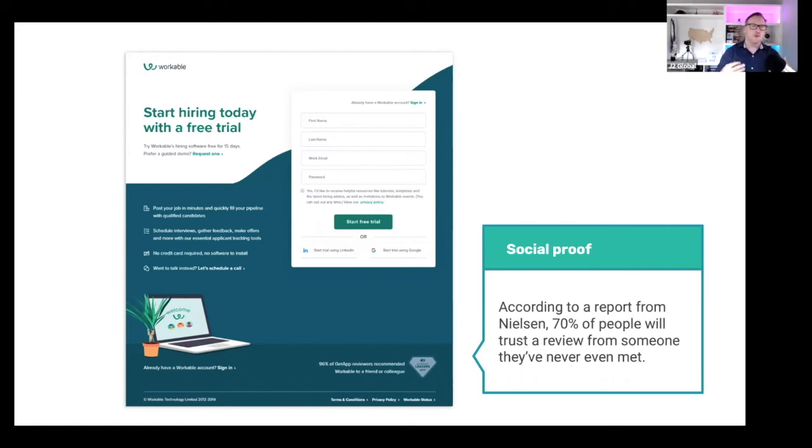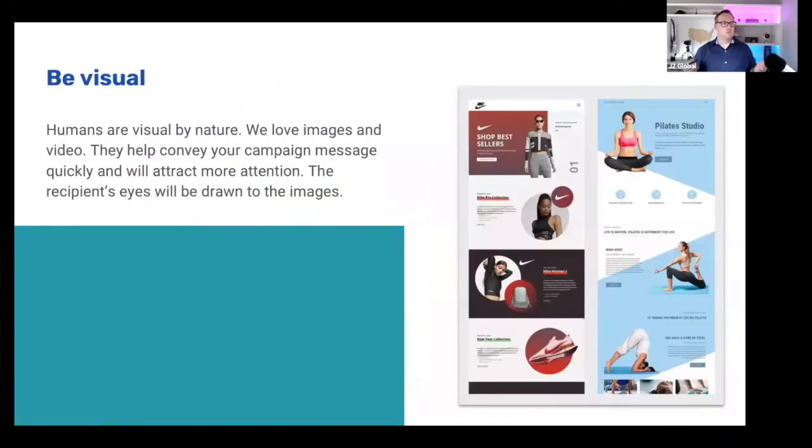People trust information from people they've never even met. Be visual, use images, use video, break things up a little bit. I love these 2 examples here. They really do a good job of a layout and using colors, and my eyes are just drawn down these landing pages. Now they're separate ones, so the colors are different, obviously.